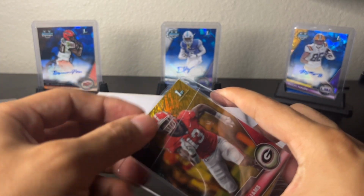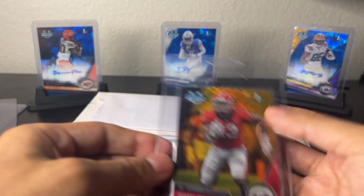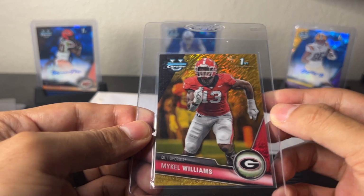Michael Williams, Gold Shimmer. This was $10. I like Mike Cal. He's got a high ankle sprain right now. I don't think he played against Kentucky. We'll see, but I think he's one of the best defensive players in the draft.